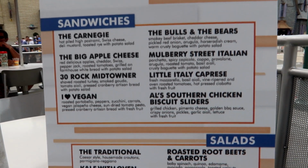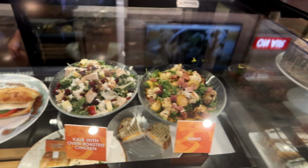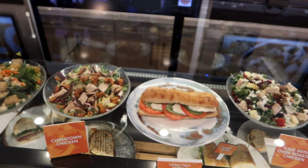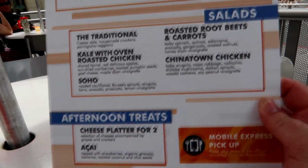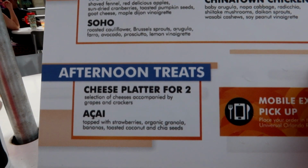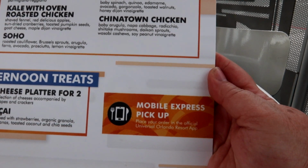Holy cow, so much great stuff on here. Plus they have these amazing salads. Just a traditional Caesar salad, kale with oven roasted chicken, roasted root beets and carrots, and then the Chinatown chicken salad sounds fantastic as well. And there's all kinds of different little treats you can have, like a cheese platter for two or an acai bowl. They also have mobile express pickup for this restaurant as well.